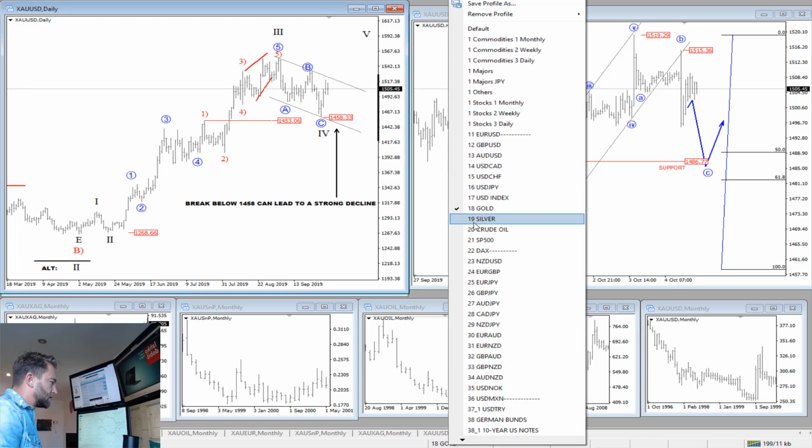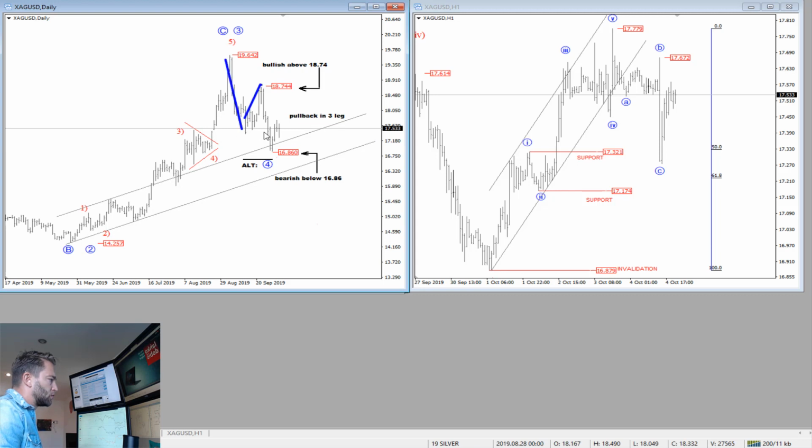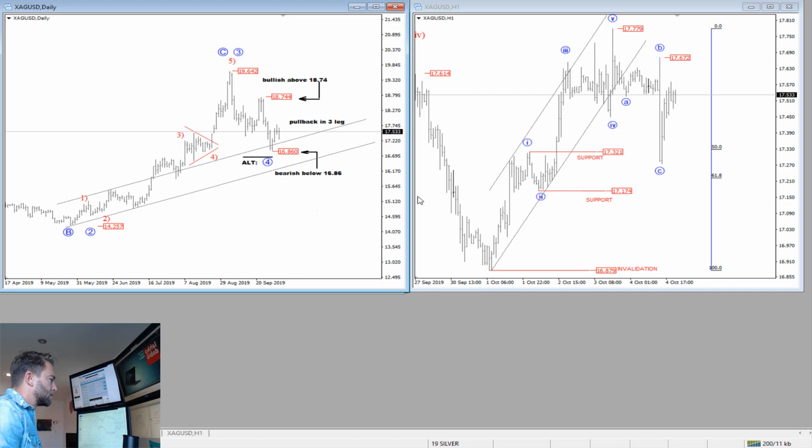Also, looking at silver, it's not really clear. We have 3 waves of decline right into this support. So if we go back to 18.74, then this would be actually doors for $20 here. If suddenly we broke this support, this recent swing low, then I think that even more weakness could occur. So it's like sideways, but gold has a much better structure in my opinion.